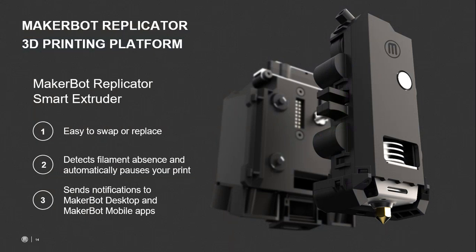So the 3D printing platform of the MakerBot Replicator, the Mini, the MakerBot Replicator, and the Z18. Okay, this printer uses what we call the MakerBot Replicator Smart Extruder. So the Smart Extruder is what we call the printhead, which releases the plastic to be used for printing and to create the 3D model that you wanted to be printed.